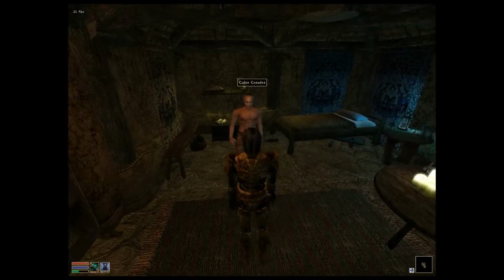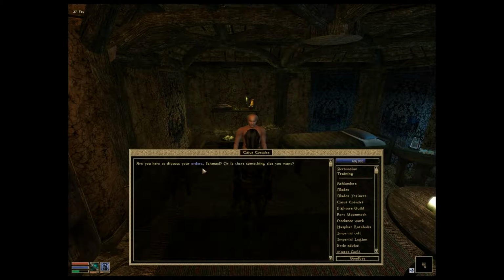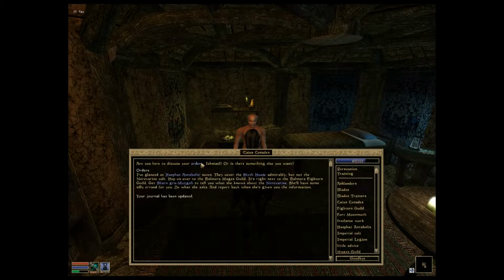Alright, anyway, Caius, here we are. You need to get rid of your skooma pipe, bro. Are you here to discuss your orders, Ishmael? Yes. I've glanced at Hlaalu Anabolus's notes. They cover the Sixth House admirably, but not the Nerevarine cult. Hop over to the Balmora Mages Guild. It's right next to the Balmora Fighters Guild. And talk to Sharn gra-Muzgob to tell you what she knows about the Nerevarine. She'll ask for some silly errand for you. Do what she asks and report back to me with the information she's given.